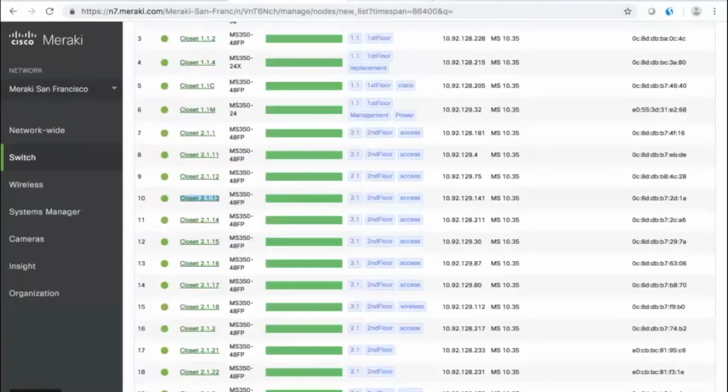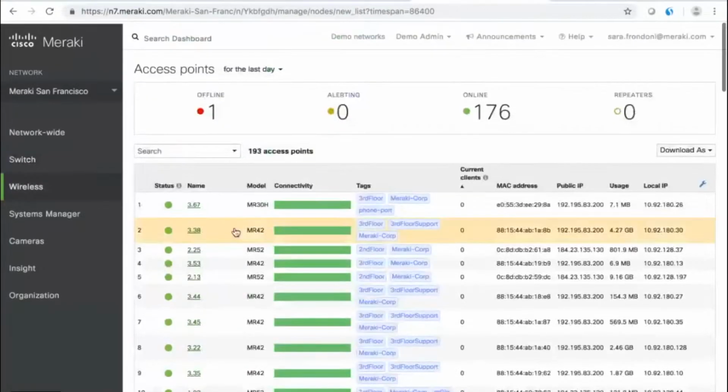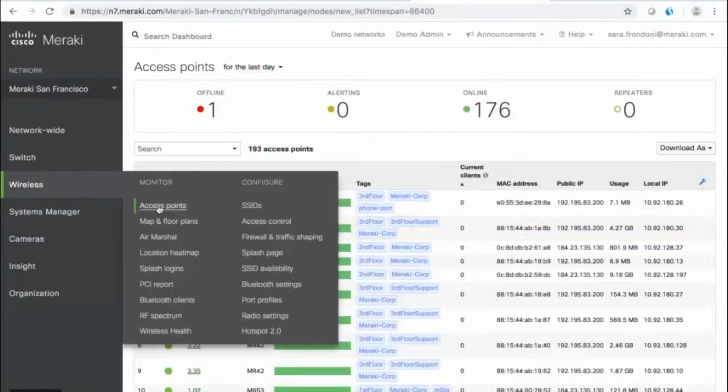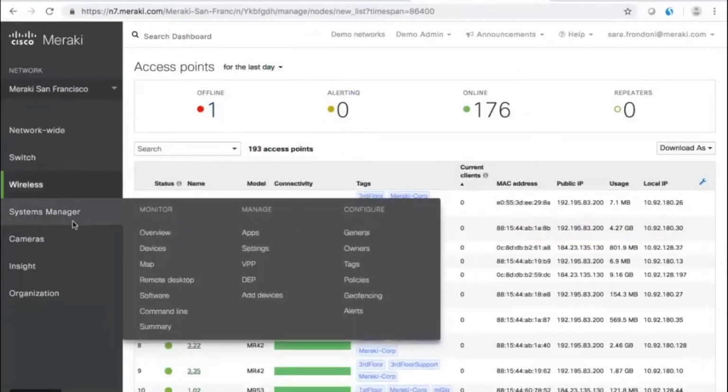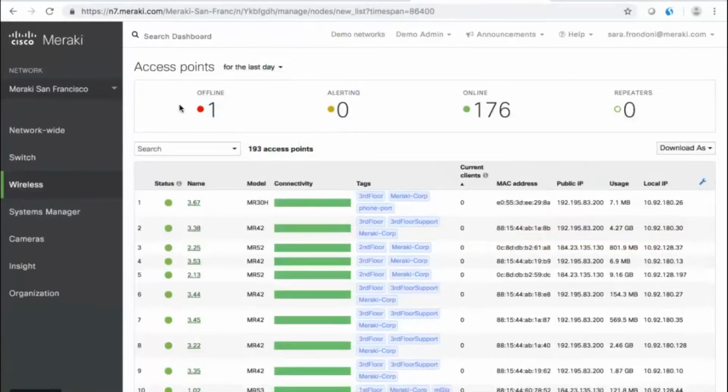These are all of our wireless access points. So I just went to wireless APs, and you can see we have 193 access points. Same kind of deal as how the switches were. Again, this is consistent across the board, across all of our products here. We try to make the layout as easy and as simple as possible.